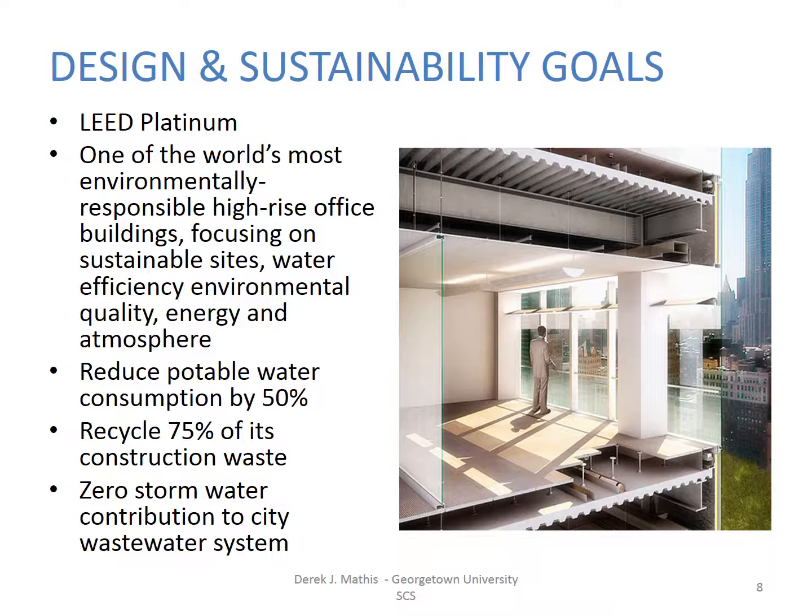The stated goals of this project were to achieve LEED Platinum certification, to be one of the world's most environmentally responsible high-rise office buildings, focusing on sustainable site, water efficiency, environmental quality, energy, and atmosphere. They wanted to reduce potable water consumption by 50%, recycle 75% of construction waste, and contribute zero stormwater to the city wastewater system.